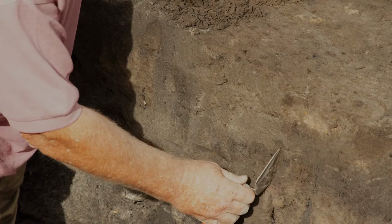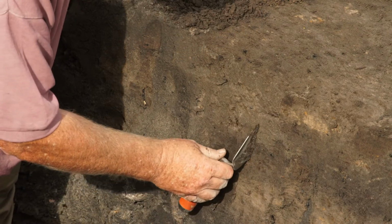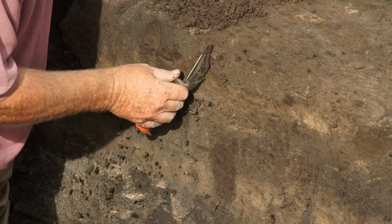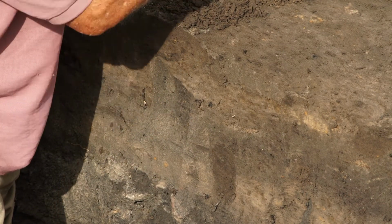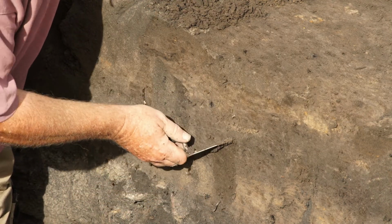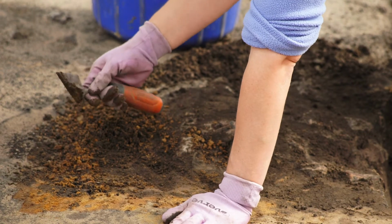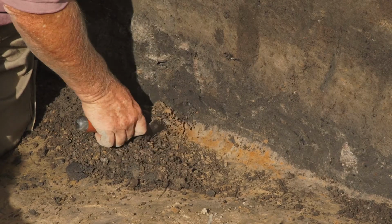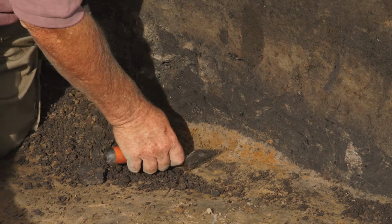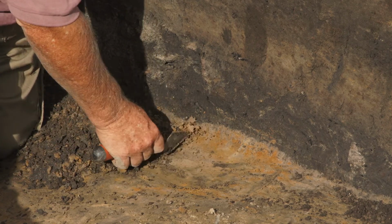It's a bit like cutting a cake, really, isn't it? So you can see the different layers in there. I'm just trying to work out which of these layers belong to the ditch going this way and which belong to the ditch coming this way. So you can really see where it's cut into the natural sand. The tricky bit is knowing what we're looking at. So it's coming up nicely.